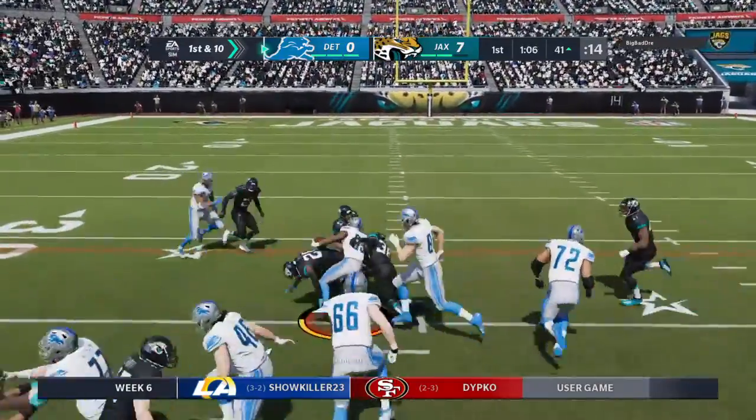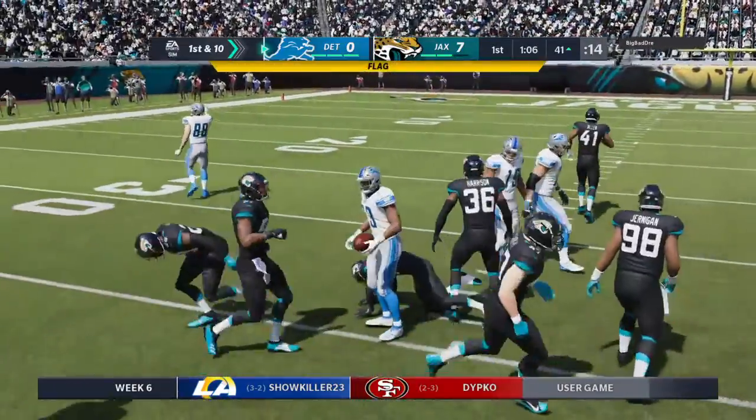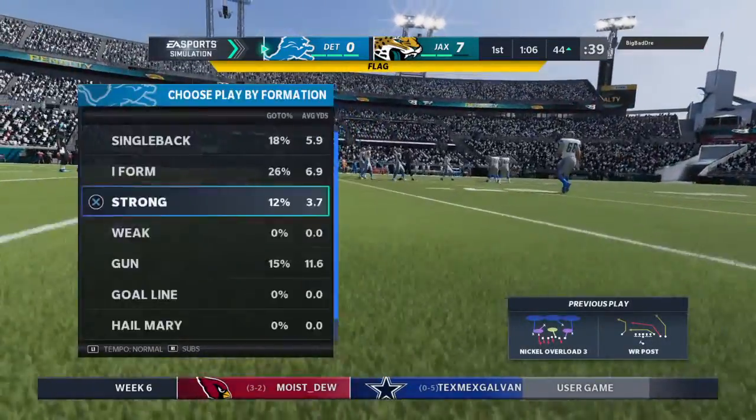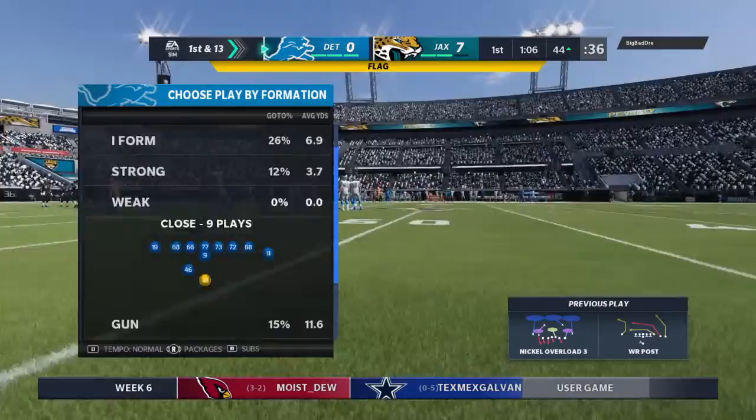Stafford going to give this one off to Johnson. And he's going to be taken down with a marker on the field. So let's see about the call. So this will be accepted as it moves the offense backwards.